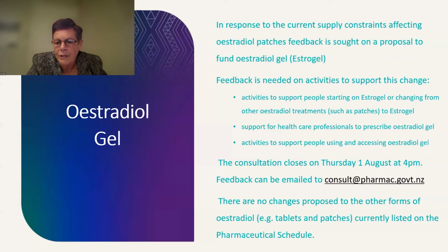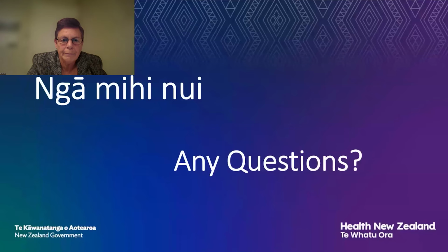And there are no other changes proposed to other forms of menopausal replacement therapy currently listed. So good news on that one.